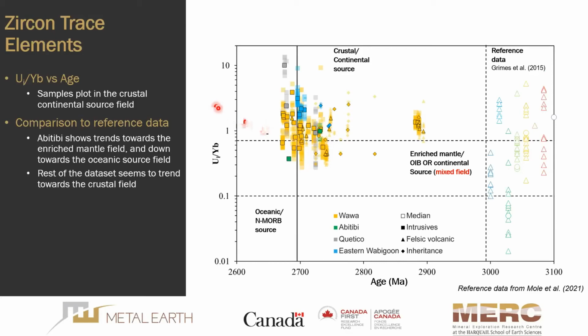If we then take a look at the initial uranium ytterbium ratio plotted against the age, we have some different fields on this diagram where you have an oceanic source, and then in the middle here you have enriched mantle or a continental source. So it's kind of like a mixed field. And then as we move up, you come into the crustal continental source. And I've included some reference data here as well. What we can see is that most of my samples again plot in the crustal continental source field. And an interesting feature here is that when we look at the older samples too, they are well within the crustal continental source field.